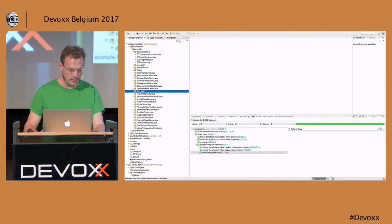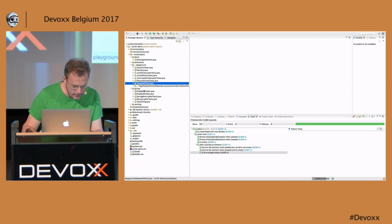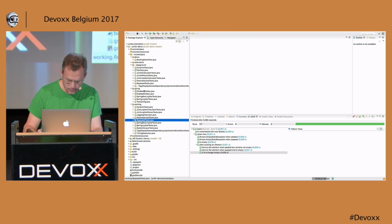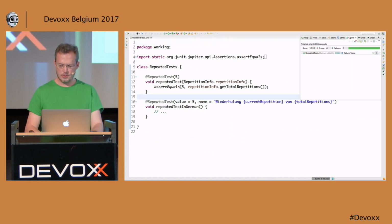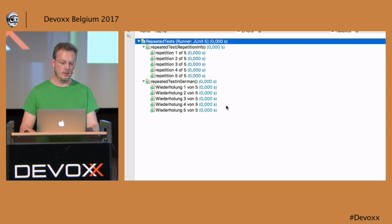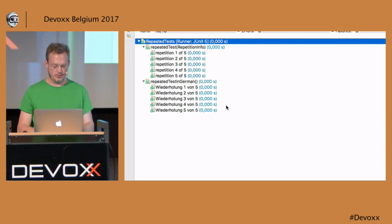All right, so we've got, if I can find that one, working, repeated tests. So this is the example we saw before, repeated tests with the repetitions, and here the translation. And if we execute that, then we should see those all show up. All right, so expand all, and now we can see that we do indeed have those. So each one of those gets displayed underneath that template method that serves as a container for all of these invocations.